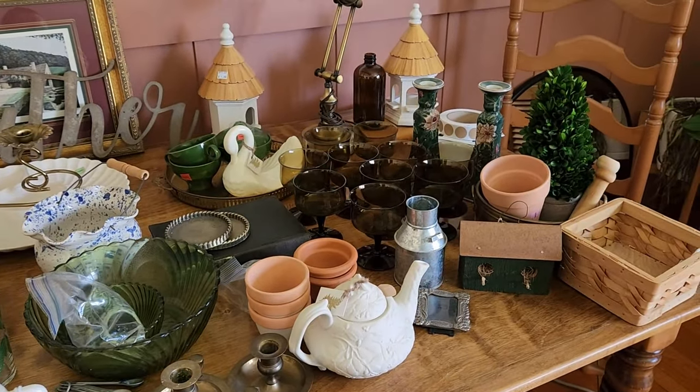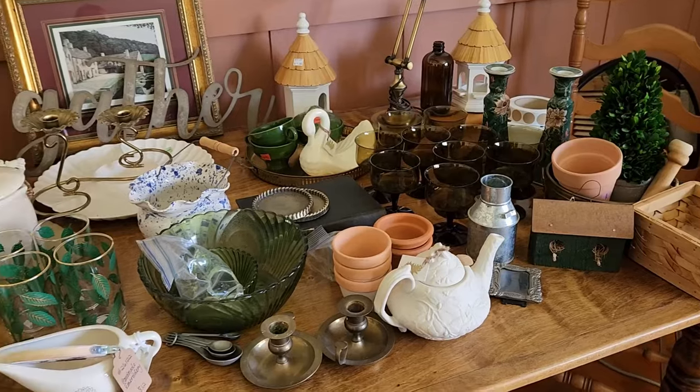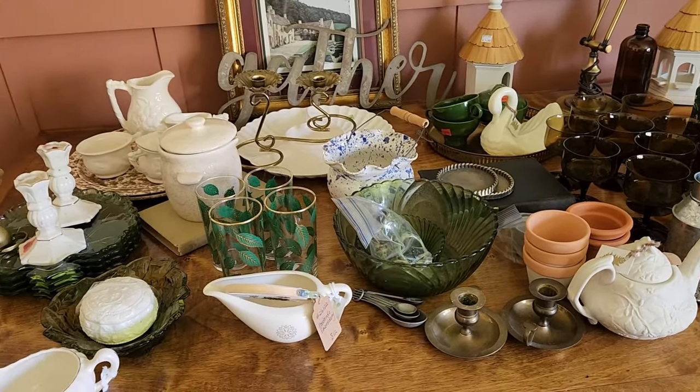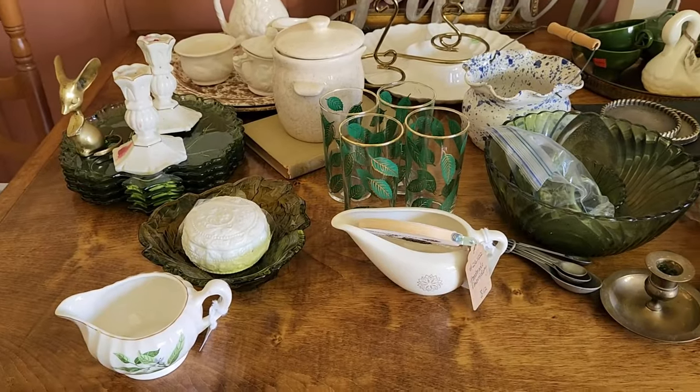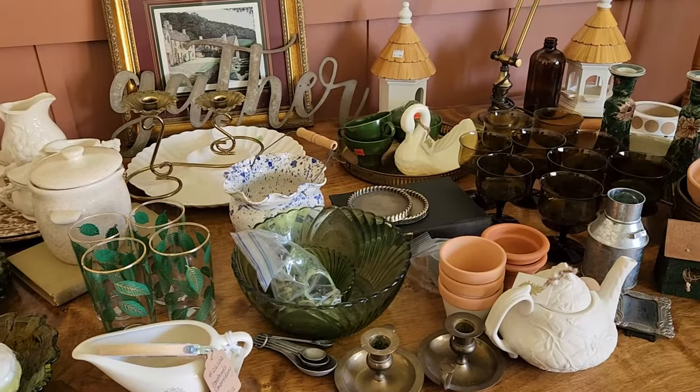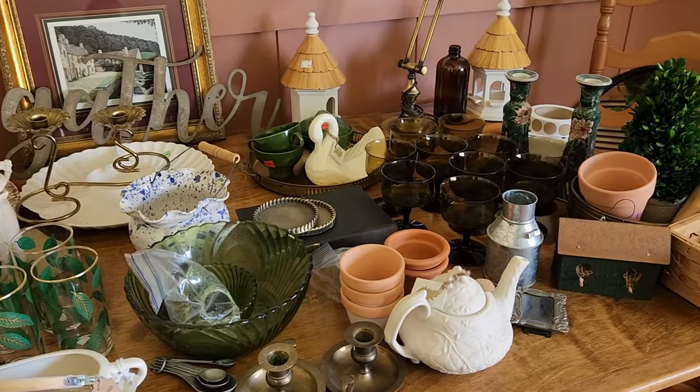I wanted to go for a very cottage garden feel, so I have a lot of green glass and cute floral pieces that I will be adding into the booth on top of some of the furniture pieces.